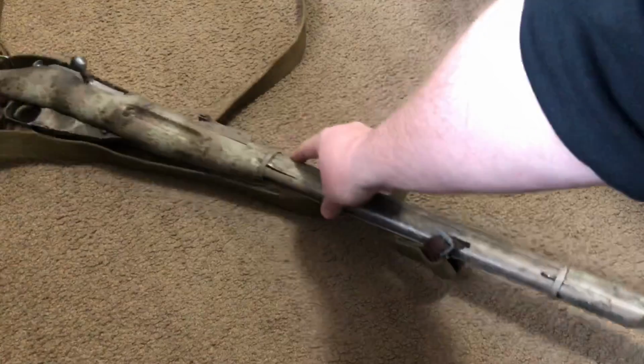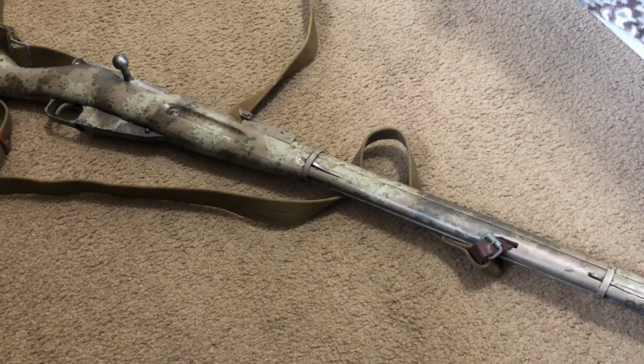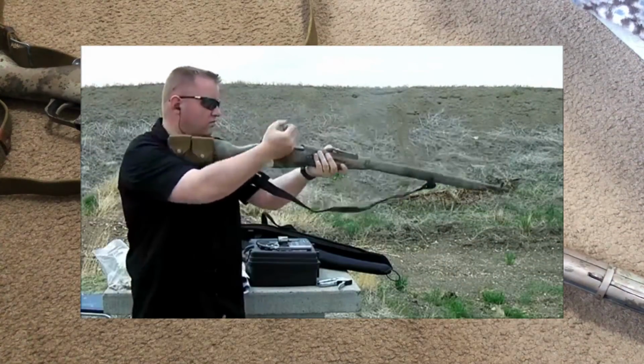This operates just about as well as the carbine. The action is smooth, not as smooth as the carbine, but still very smooth. I mean, the carbine is just like butter.